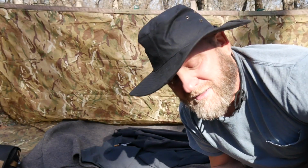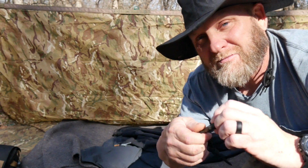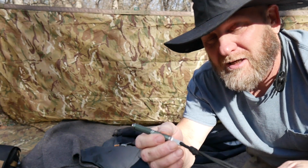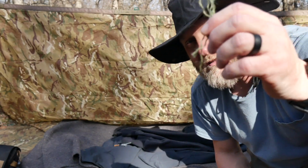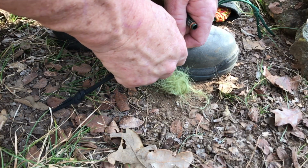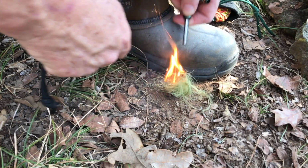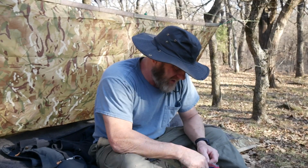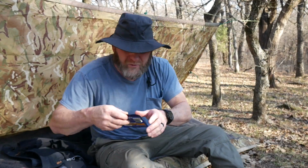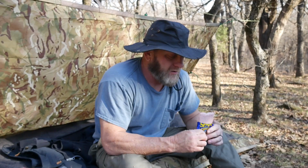So I just tested out this Exotech fire steel, and it will spark the jute twine. Time for some food, I guess. One of my favorites, a little bit of Spam.